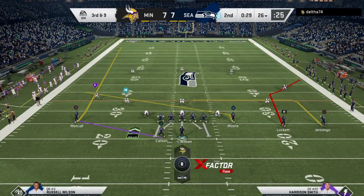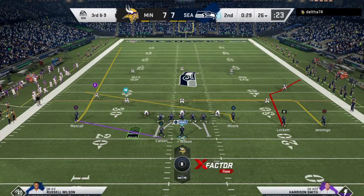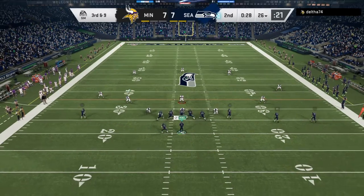Let's make these babies crawl all the way back home. Mike 55, Mike 55. And let's hit it.